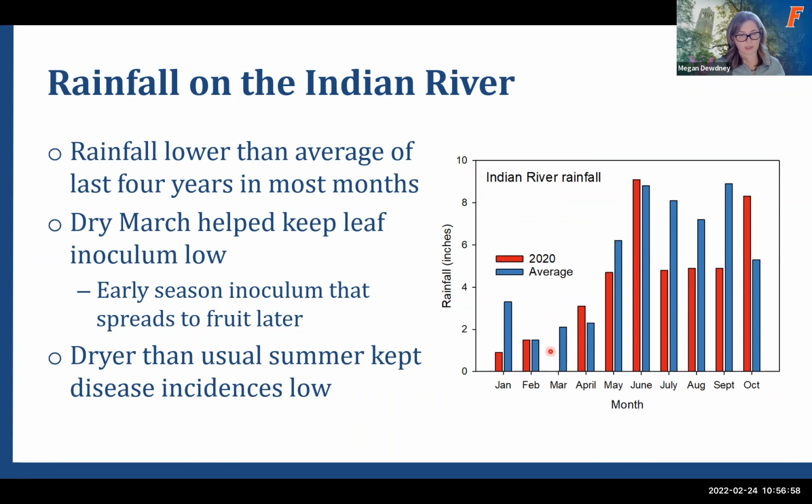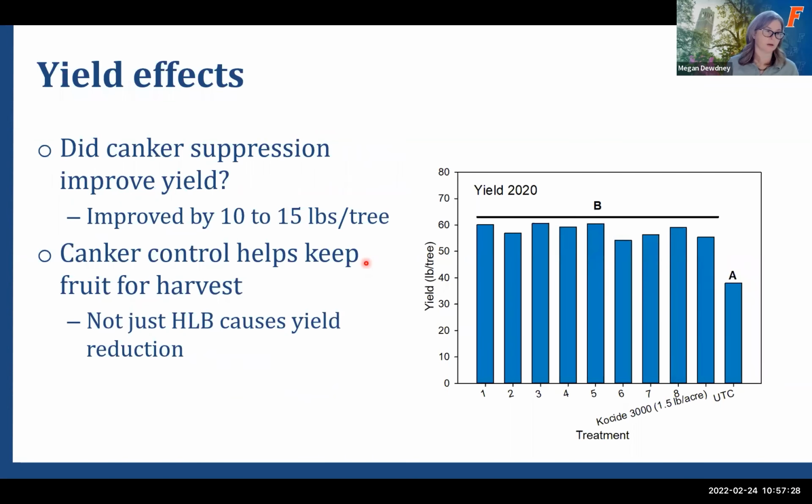So all of this dryness during this critical period for the early lesions, I think that saved the growers' bacon in that particular case, especially since they didn't have the sprays out. And then this lull in rains here in the summer kept our disease incidence low. We saw a somewhat similar pattern this last year with the very dry spring, and then a little bit dry again over the summer, at least in that area.